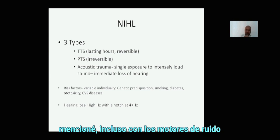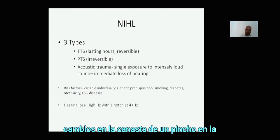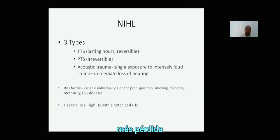Risk factors. Clearly, as I mentioned, even with noise-induced loss, there are factors that increase your risk. If you are someone who has a mitochondrial DNA abnormality, you're more likely to be affected by even low intensity sounds. Cigarette smoking and diabetes are to do with vascular changes to the cochlea, or blood supply to the cochlea. And similarly, if you've got concomitant ototoxicity, clearly you will get more loss.